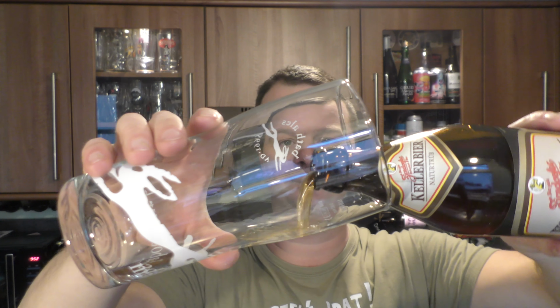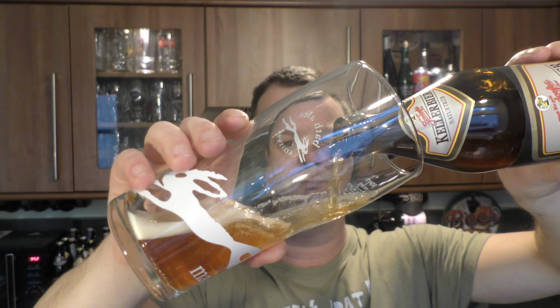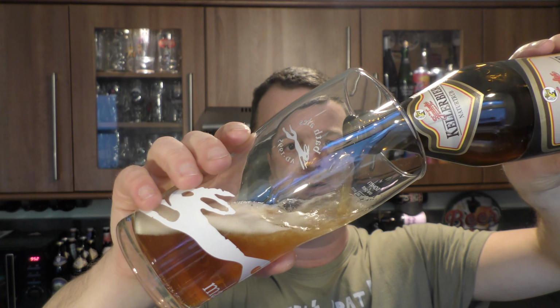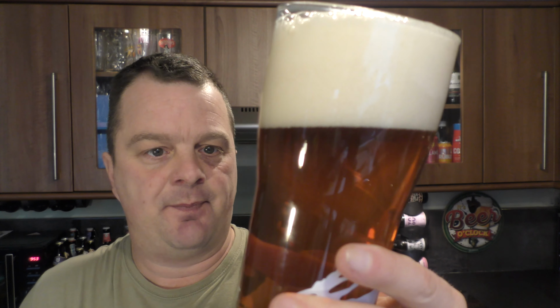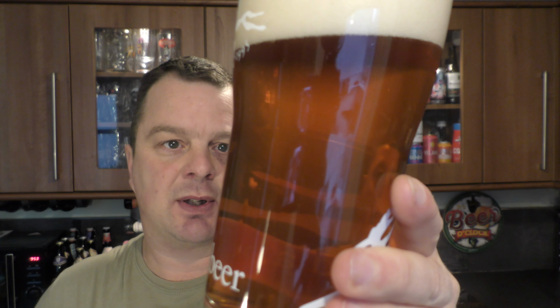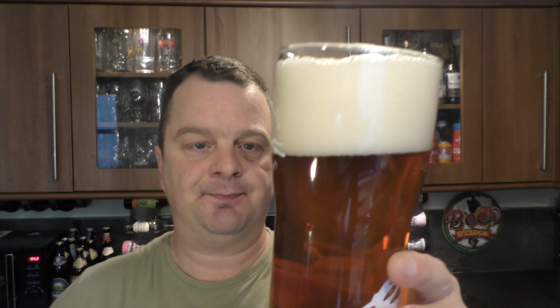Nice bit of smoke on the bottle opening. Beer in the glass then. I do like a Kellerbier. Let's talk about the look of the beer first. We've got a 3-finger, slightly off-white head, slightly hazy looking amber coloured beer, good levels of carbonation.